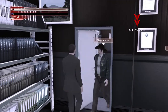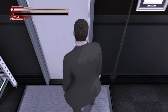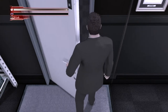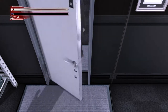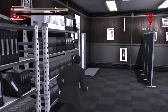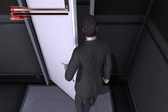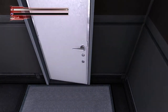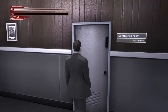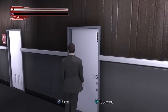Alright. Actually, I can't leave because she's in the way. That animation to open a door will get old really fast. Is there anything else here?